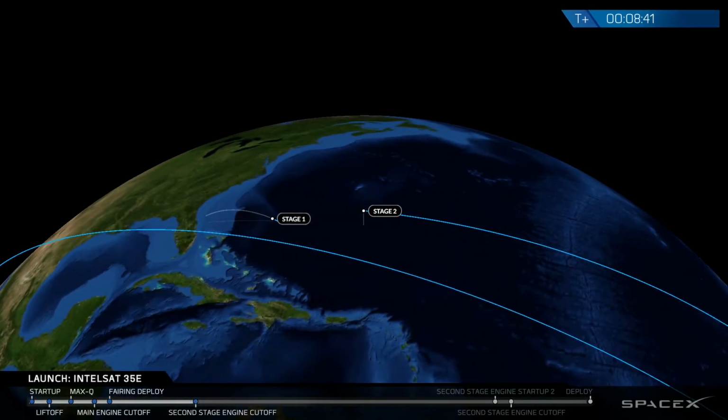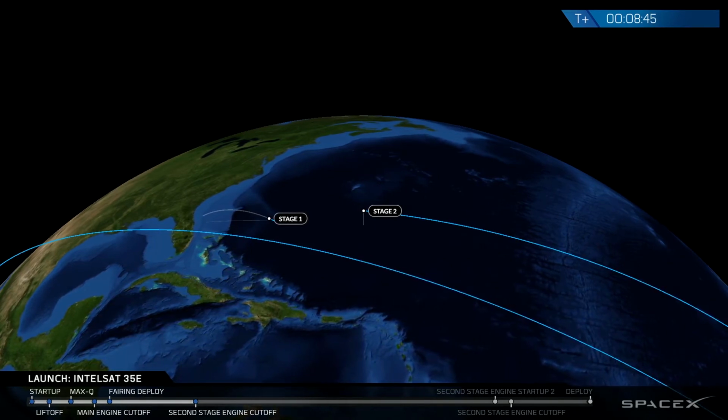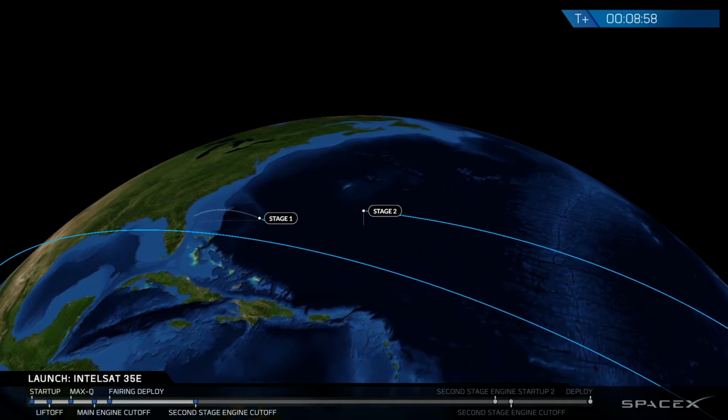We have SECO. And there you've heard it. We've had shutdown of the second stage engine right on time. Also looking at the trajectory data, good orbital insertion. And there we hear also over countdown net, the GNC engineer confirms a good nominal insertion orbit.